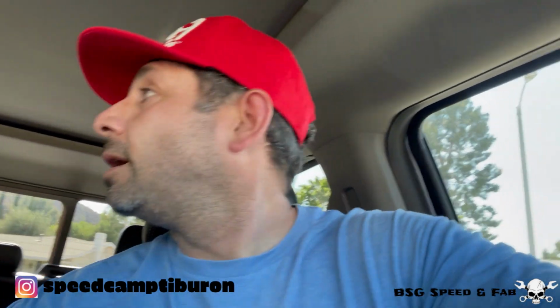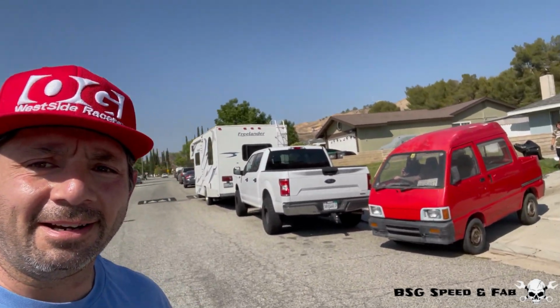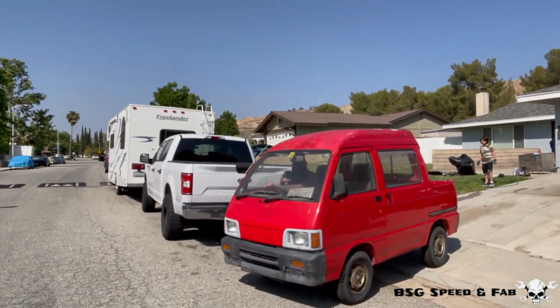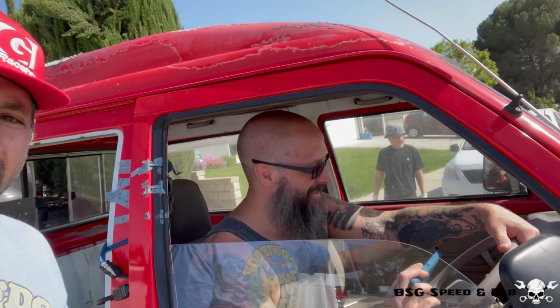We're over here at BSG with Chris. Got our little secret project we're working on. Got it back from Huntington Beach yesterday. It's been there for about 10 years. So we just started it. Had to jump start it with some starting fluid. And there it is right there. So that's Chris right there. It's pretty quiet. I mean, it's been sitting. It's probably got some crappy gas in it. What do you think, man?